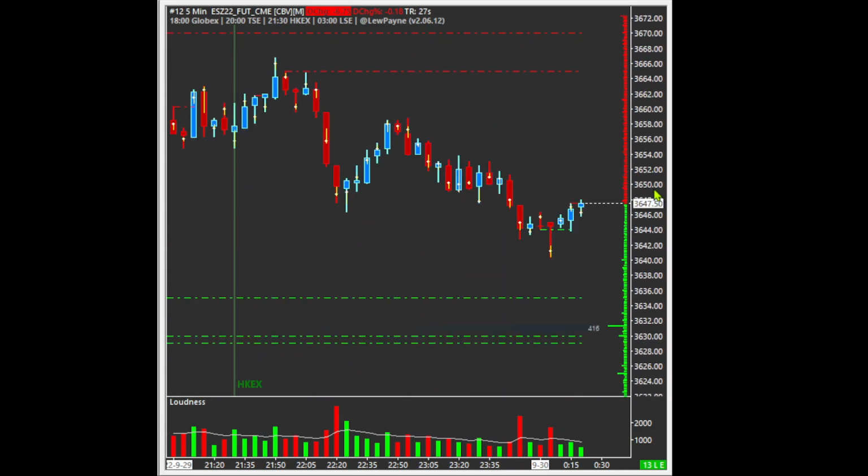So that's it. Just want to give you this warning because this is quite illuminating if you're trading. Don't trade in the dark. Know what's going on with liquidity.